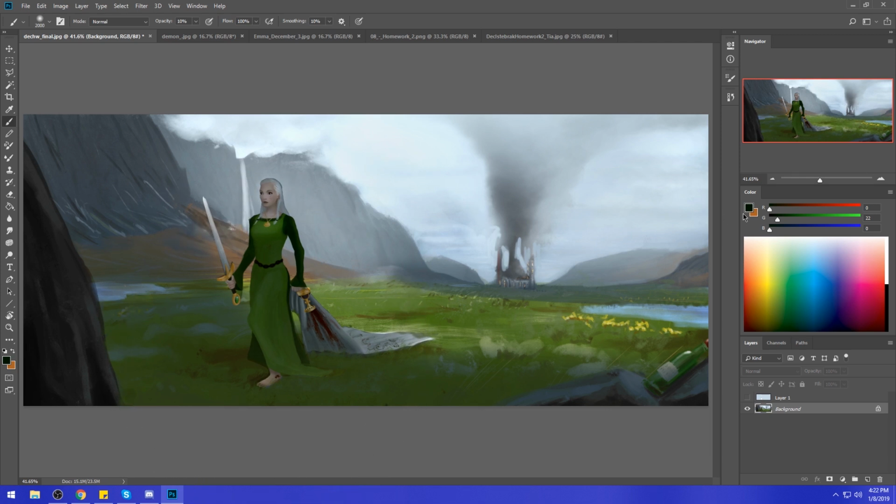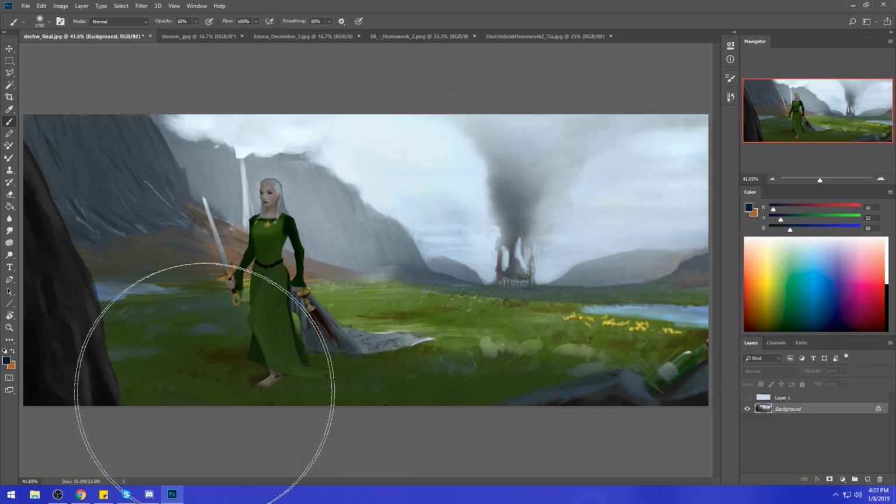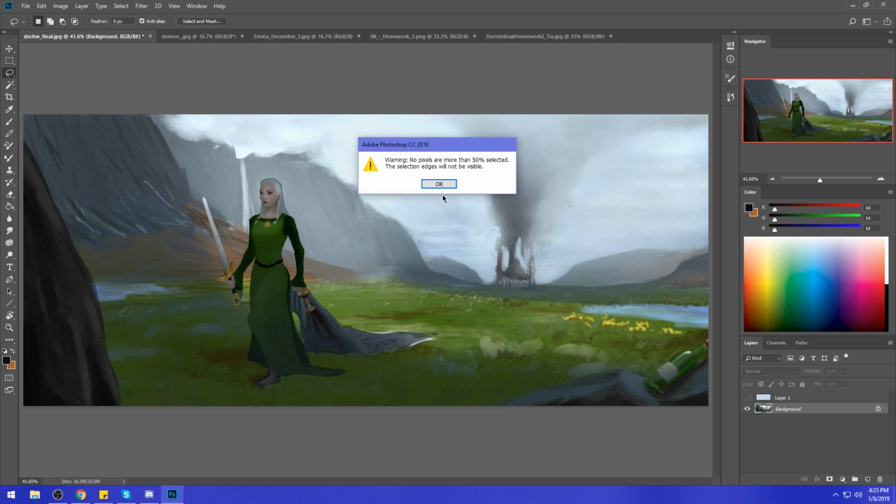I'm also going to grab a darkish blue, because the lower she goes, the less important it is for us to apply detail. So that means I can darken the lower half here as she moves lower towards the ground. See that? We don't miss that extra bit of brightness that we had. Look at the navigator. We don't miss that brightness at all. It's just working.